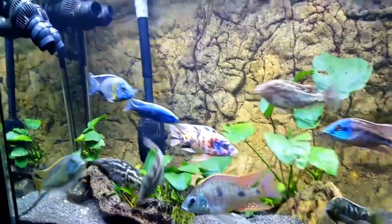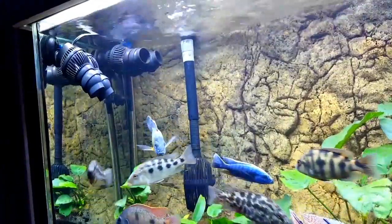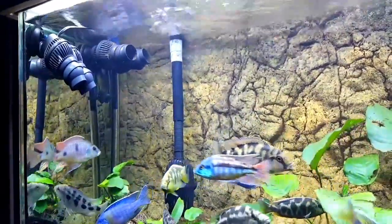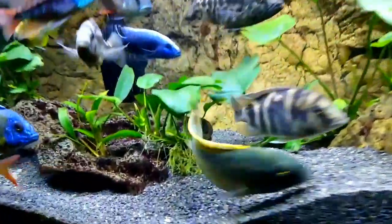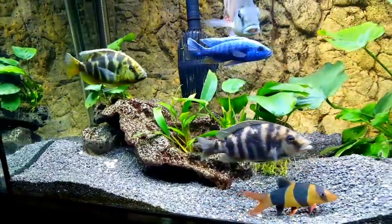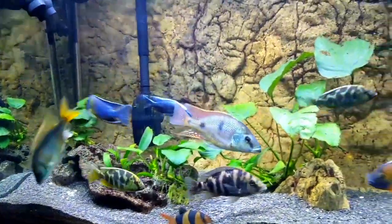I've also added an additional power head. One of the power heads that I'd removed, I've put back. It's a dual head, 1600 gallon per hour, 800 per side, adjustable heads. I have it pointed down because I was getting an accumulation of detritus, of waste underneath these rocks here. So one of the liabilities of having a heavily stocked tank, you do get a lot of waste.